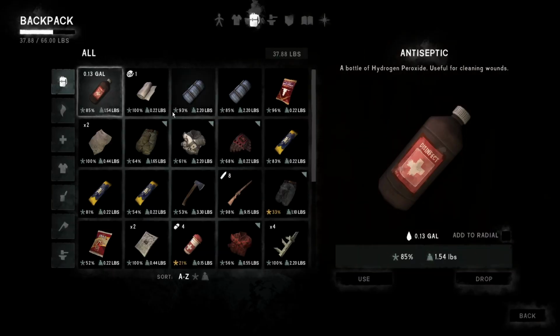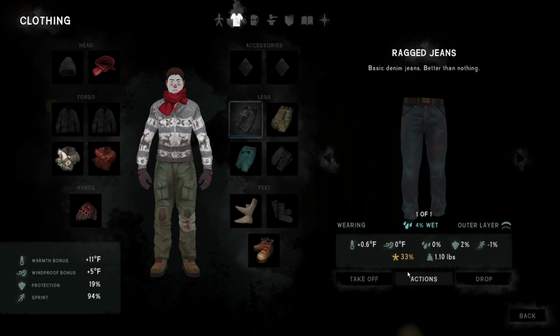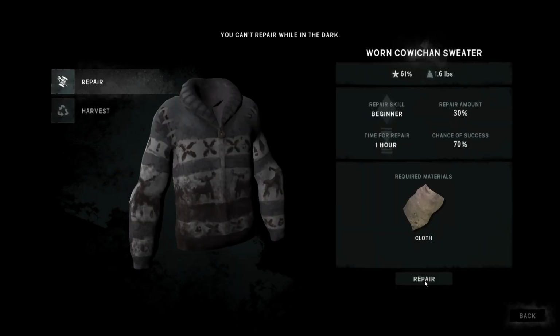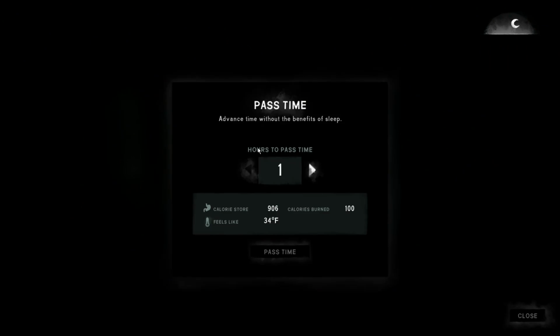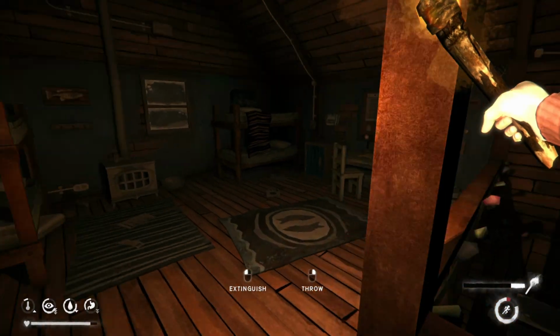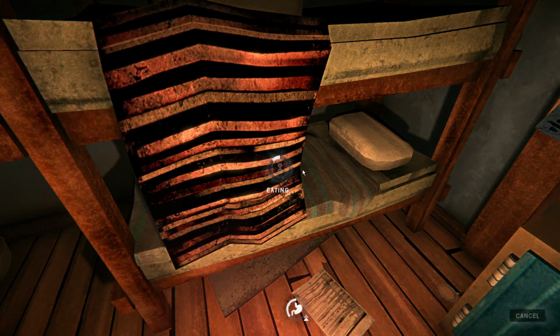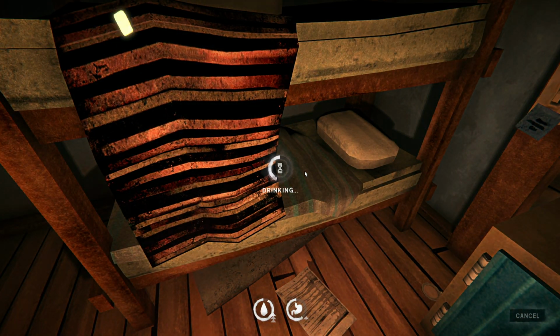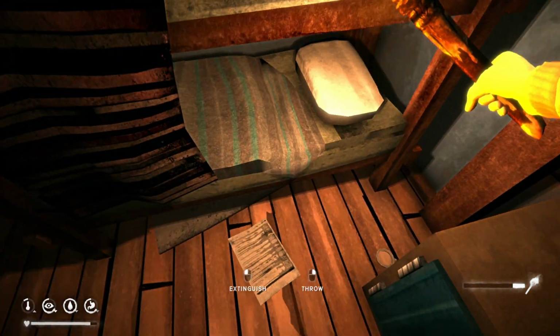My birds are singing their song. All right, let's try this again. Oh, I can't repair in the dark? Okay. Well. Let's go to sleep. Eat an energy bar, drink some water. Actually, let's drink some soda right before bed. That'll help you sleep. I'm only gonna sleep for like 5. I doubt we even stay asleep that long.